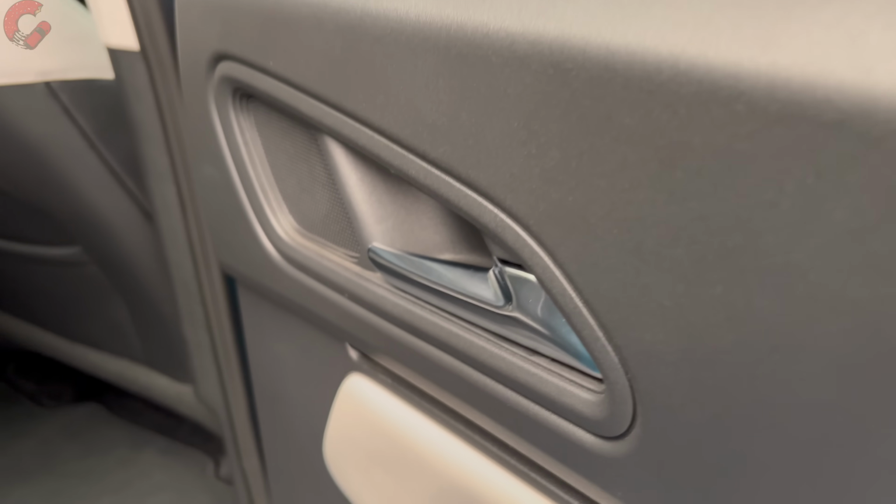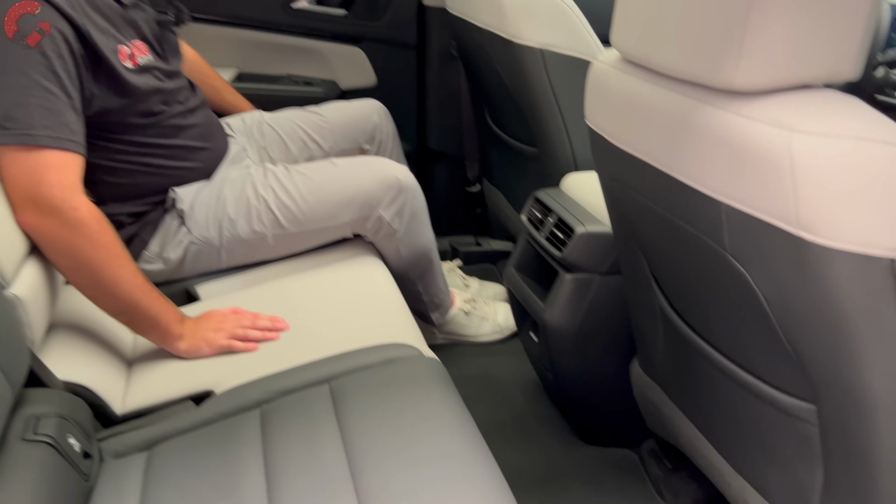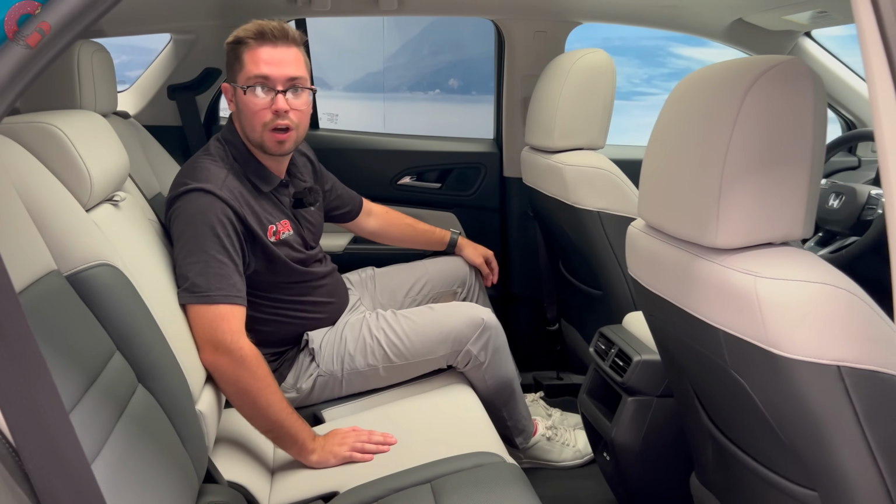I don't know if that will make it to the production version. We'll see a little bit later on. Then we do have some bottle storage down in the very bottom.